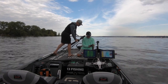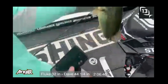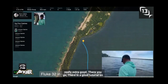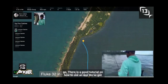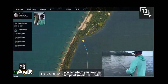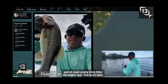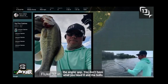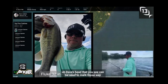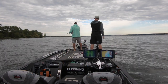What's cool about this is I'm tracking my entire trip, so I'm going to have these little waypoints everywhere I caught one for the world to see. There is a good tutorial on how to use the Anglr app, and we've got Dave's map pulled up right now. You can see where he dropped that last waypoint and the picture he took up in the corner. Pretty slick little deal. The Anglr app, if you don't have it, you need it. The bullseye on the top can be used to mark those waypoints and enter those fish catches. Good job, Dave.